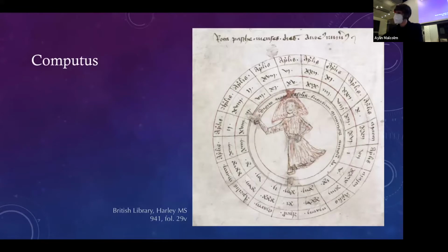Similarly, volvelles might assist with computus, or the complicated process of determining the date of Easter every year. This 15th century example consists of a static set of rings indicating possible dates in March and April on which Easter might fall, alongside the golden numbers to which each year was assigned. And golden numbers were used in computus. Basically, they're a shorthand way of classifying years based on when their new moons occur. And at the center, a human figure points to two sets of dates and their corresponding golden numbers.